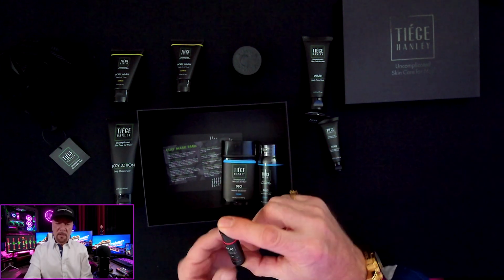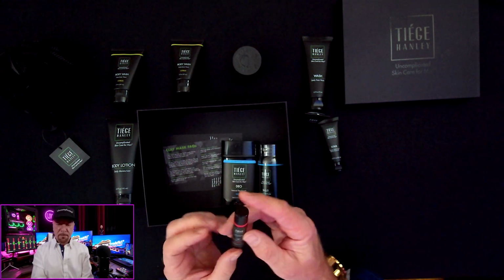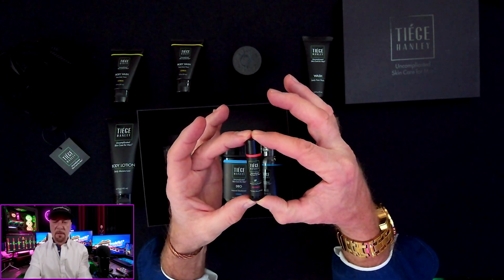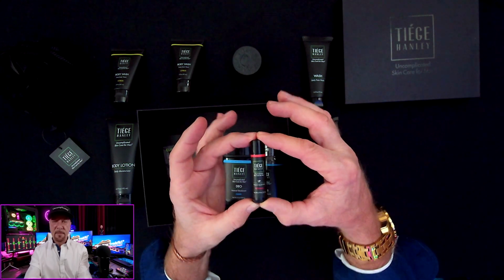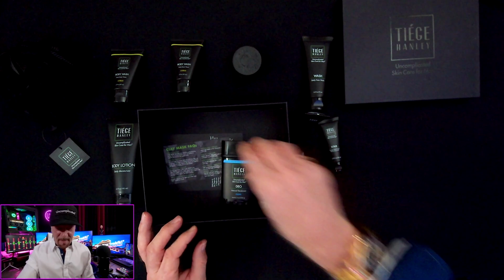That there is some lip balm. I'm going to have to try that. Keep the lips all soft and kissable. Ladies, you'll love that. Get your man on it. I'll be on it. All right.